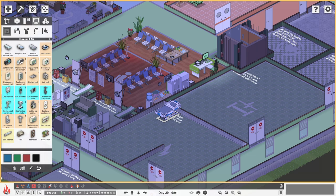So life monitor. Right, we had an advanced life monitor, because they're more expensive, which means they've got to be better. So we put that there, right? And then we need a mechanical ventilator. So one is 1600, that one is 2000. Because that's more expensive, it must be better. We only want the best for our patients. So there we go. That is a bed setup. It doesn't need those other things.